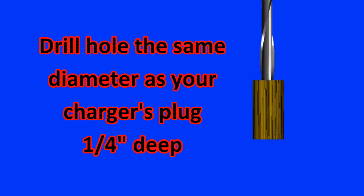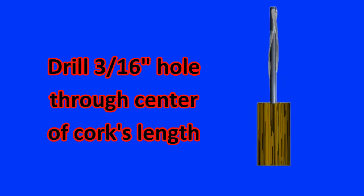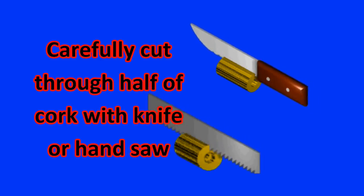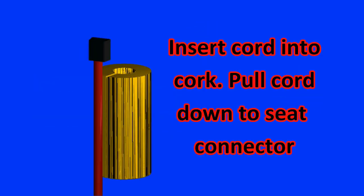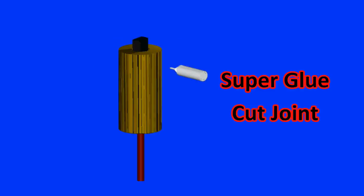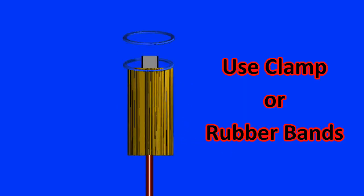She drilled a hole in one end to accept the cord's plug end, then drilled a hole through the cork the same diameter as a charging cord cable. She carefully sliced the bottle cork lengthways through half of it to allow insertion of the cord's cable into the cork. The job was completed by using super glue to weld the spliced cut back together again tightly around the cord. Thank you, honey.